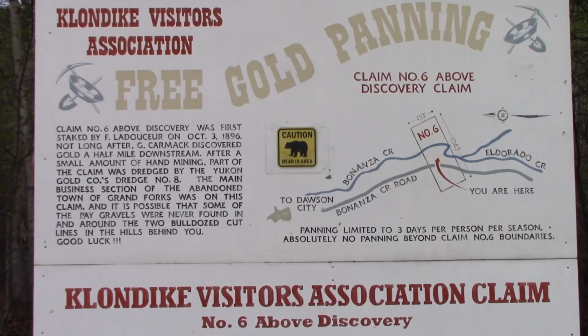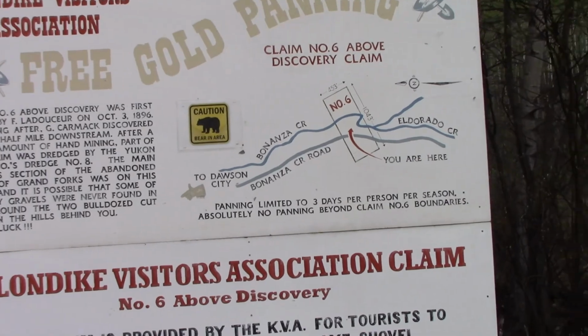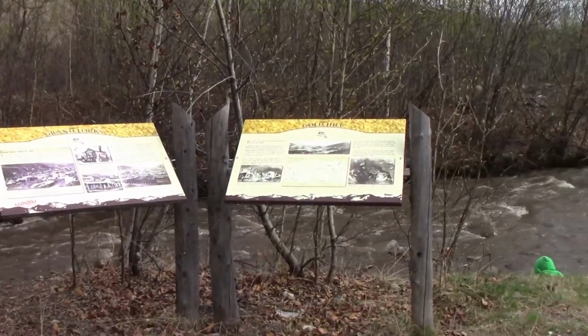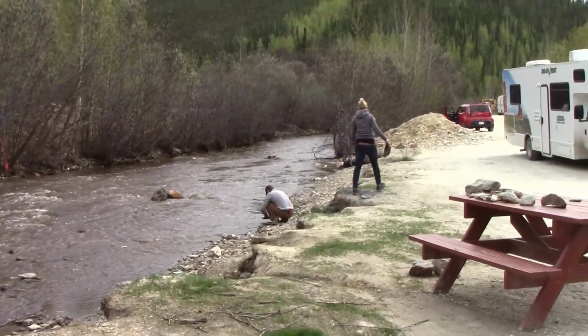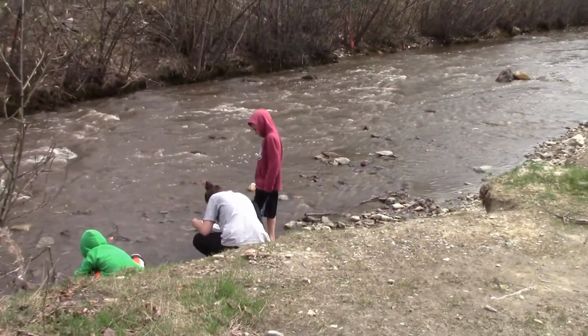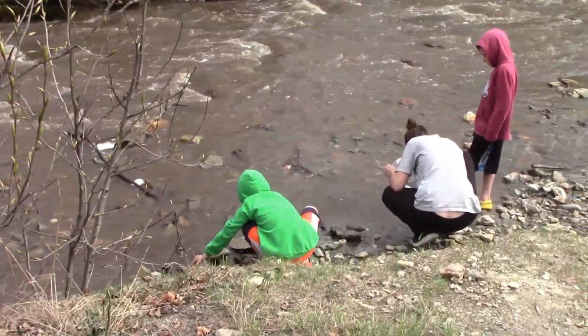We are at claim number 6. It's owned by the Klondike Visitors Association. It's a claim that's out here free for the public to use. So there's a couple other people here also trying to find some gold out here in the river.